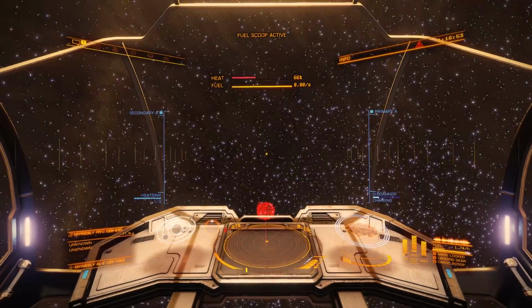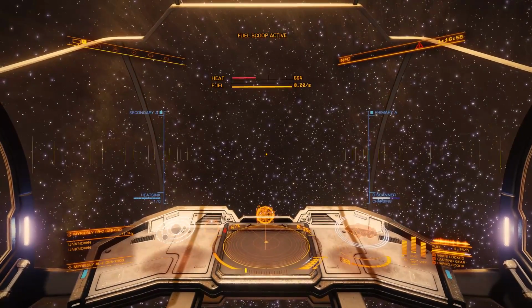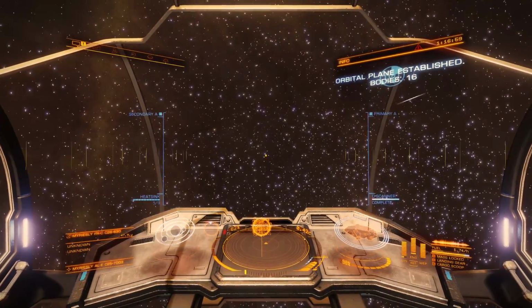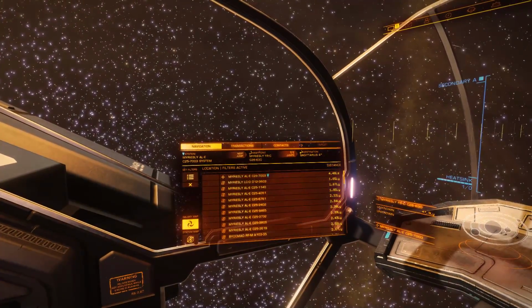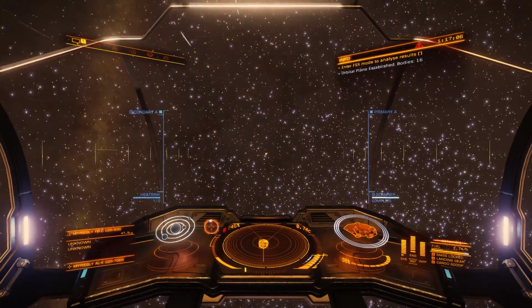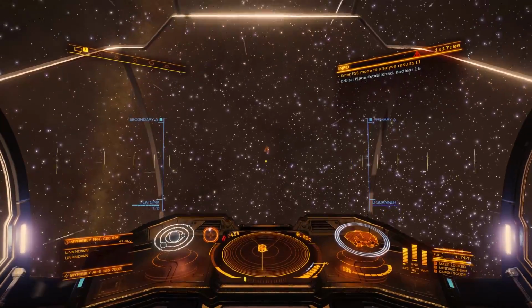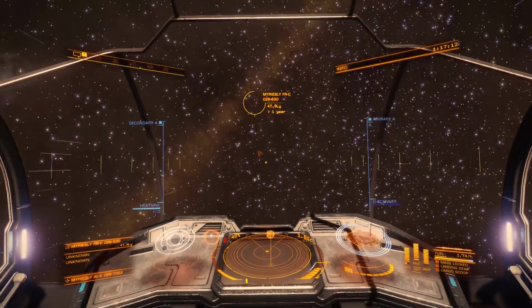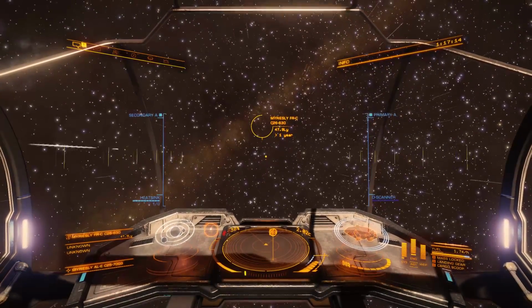In fact, I just did over 1,000 light years in about 10 minutes, but back when I started this engineering grind, do you remember when I had to travel more than 500 light years away from my career start point in order to unlock access to a certain engineer? Oh, the bitching and the whining. 500 light years? Nobody's travelled that far, I said.